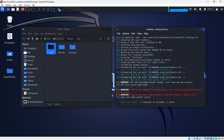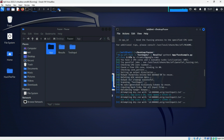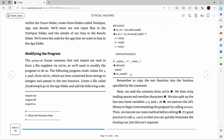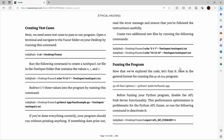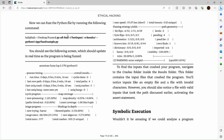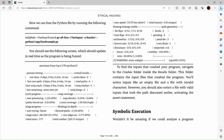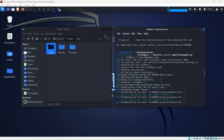What happened? Let's see if that was supposed to work like that. So this says Python 3 test for, and here they have that double right there, Python. Yeah, something happened. Another error. Because I'm not getting this. It says you should see the fuzzer screen, which should update in real time as the program is being fuzzed, cycling. That's not what I'm getting. I'm getting something completely different.